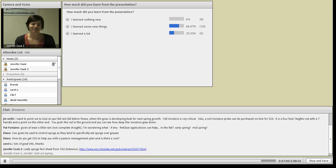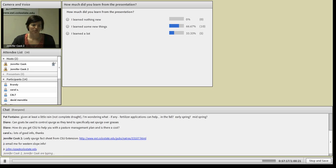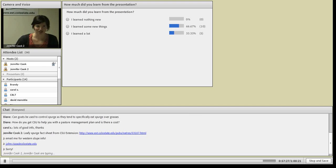Oh, we got the leafy spurge fact sheet up. Thank you, Ruth. Our IT person just put up that fact sheet for us. For Western Slope info, that J there is John Rizza. Thank you. He's the small acreage manager on the West Slope, a similar position to mine. So if you're on the West Slope and you need a field visit or help with weed ID or pasture management, there's his email, john.rizza@colorado-state.edu. You can contact him and he'll be able to help you on that side of the mountain. Thanks, John.